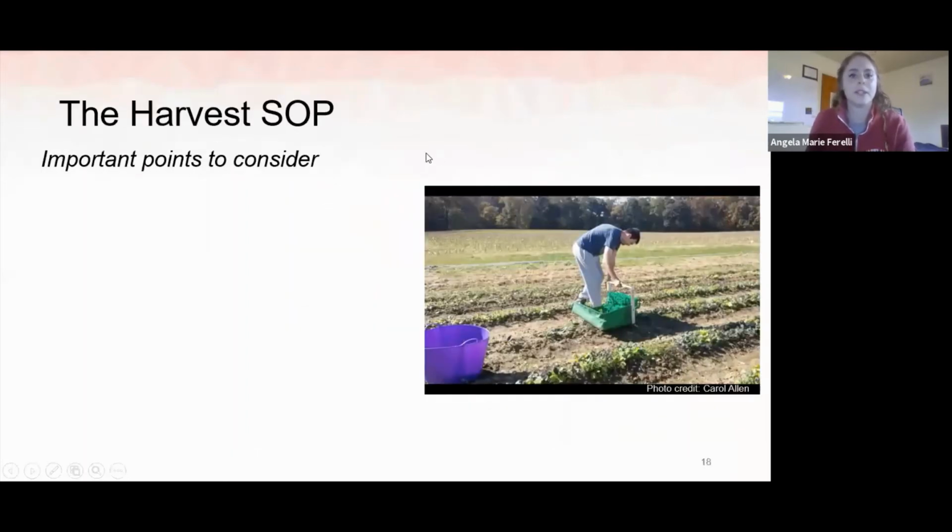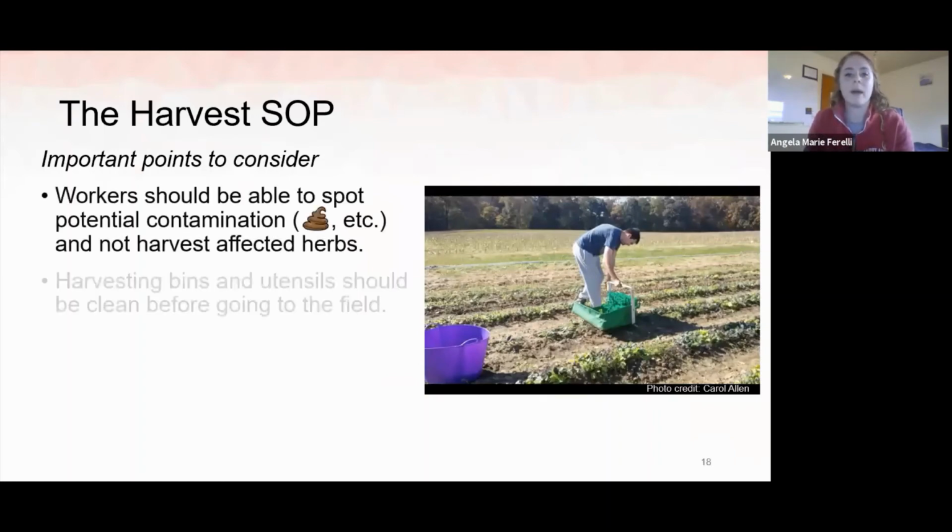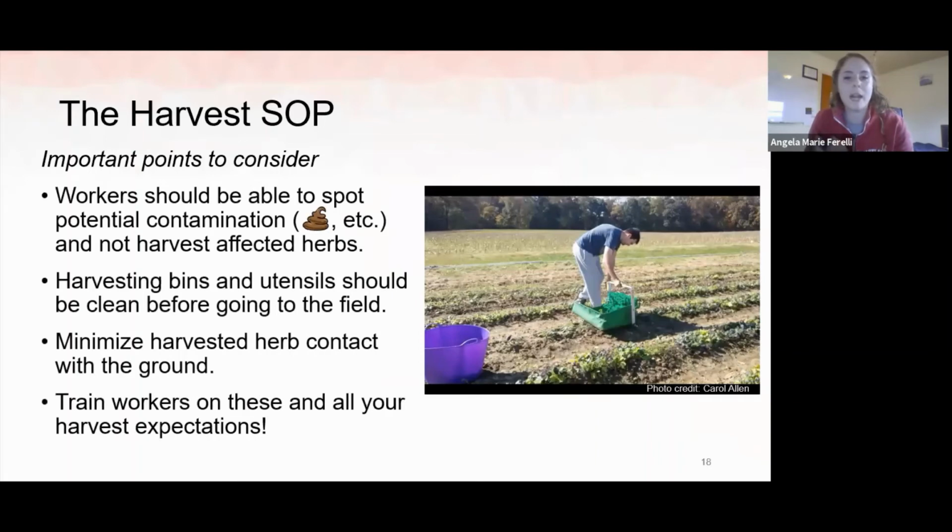Okay, so for the harvest SOP. Harvest is important because good directions here will help minimize issues from coming in to the processing area. It's going to help minimize excess dirt from coming in there. Good direction for your employees is going to help minimize any fresh product with potential contamination from going into the pack house. So it's really important.